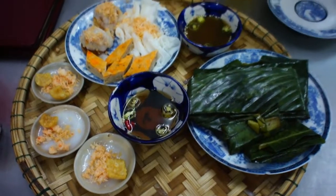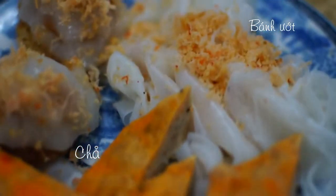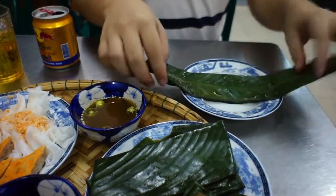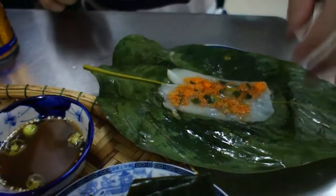Then it was time to visit some other popular dishes in Da Nang, but which also have Huế origins, the famous combo of different little cakes. One major difference of the Huế version, or the version of the place that we went to, was that Bánh Nậm and Bánh Bột Lọc here are wrapped in pineapple leaves instead of banana leaves like their Da Nang counterparts. Therefore, they have a very different and unique scent.